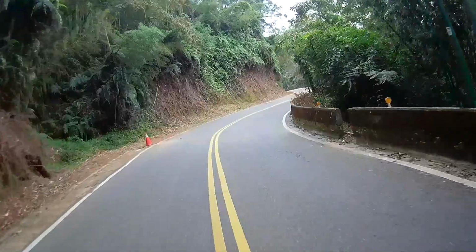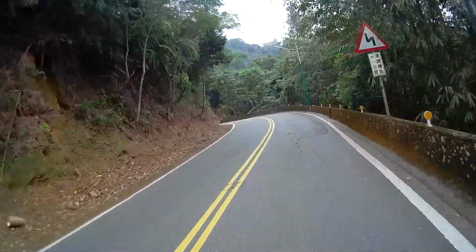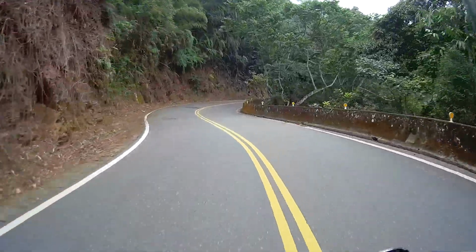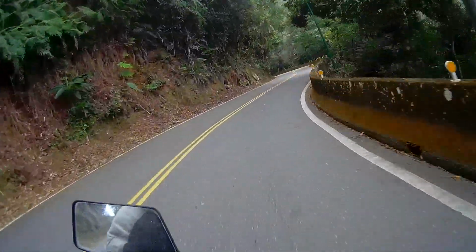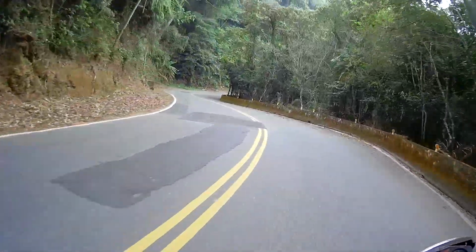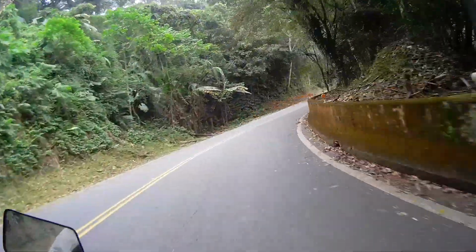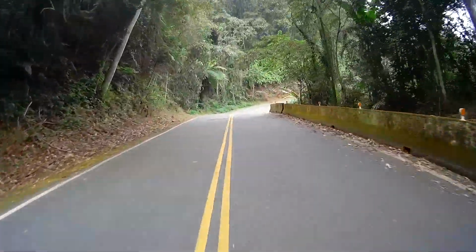And when people go modifying bikes, a lot of times they don't realize that. Like, I could put a big 4-piston Brembo on the front of this bike, and then it would do stoppies. But then it would actually probably be scary going into turns.